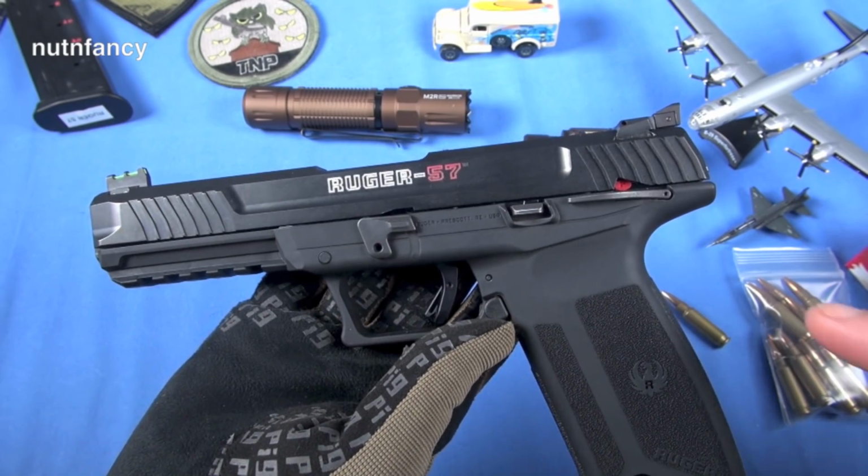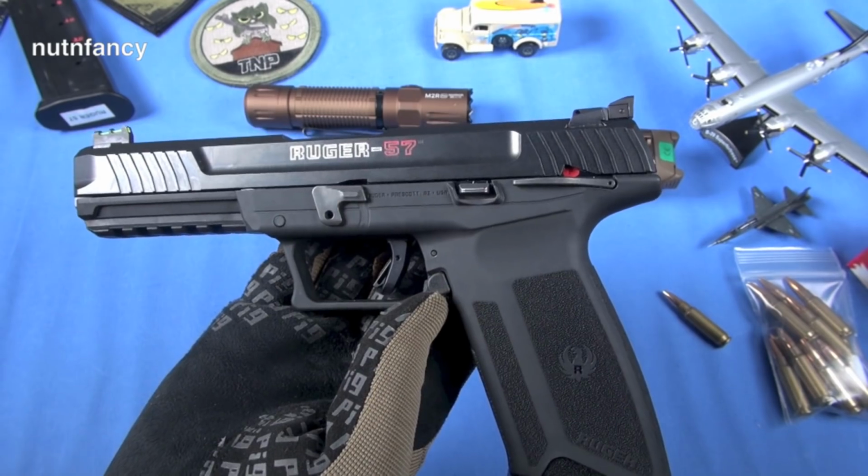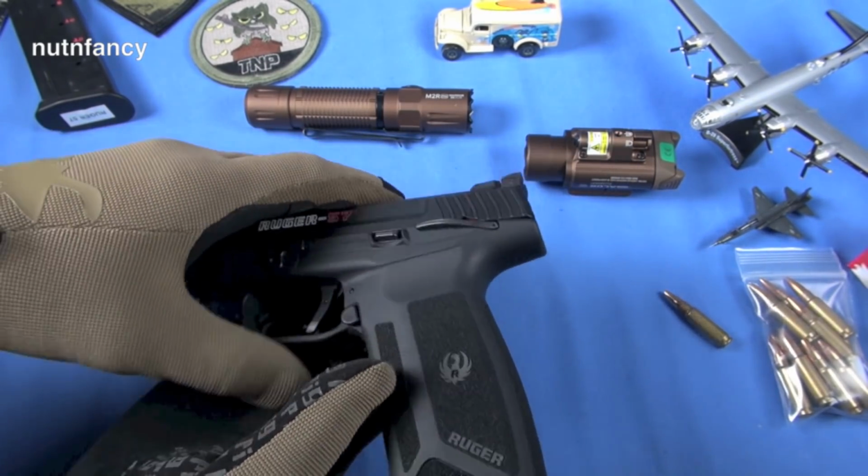Because the 5.7 is what, like 21 ounces without a mag? I'd have to look at the exact weight. But my point is, they're both lightweight. Yeah. They're both lightweight. On to how it's shot.